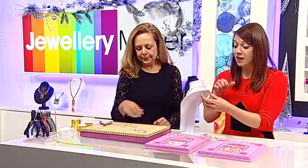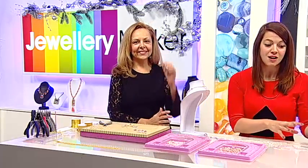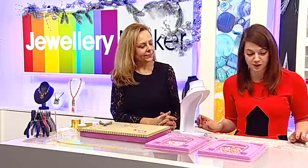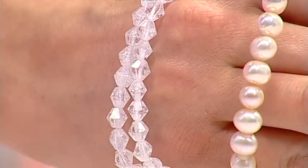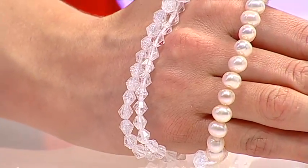Now we do have some questions that have come in, so we're going to move on to those in a moment. There is silver heart chain in the kit that comes with these four fabulous strands, along with, oh, have we got the findings? We've got a picture. Here are the findings. These are all the findings that you are getting, and do not forget that this is 925 sterling silver. You're getting everything that you can see right there on the screen, as well as your bicones, two strands of your incredible pearls, and then, let me just clear the way. Look at those.